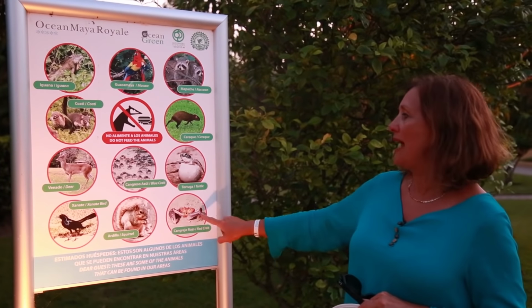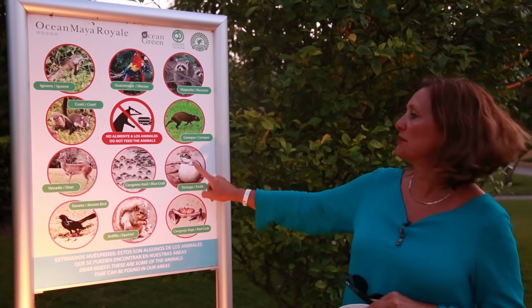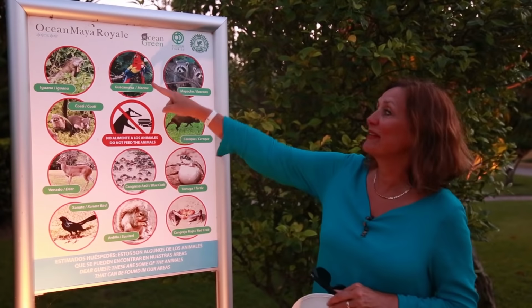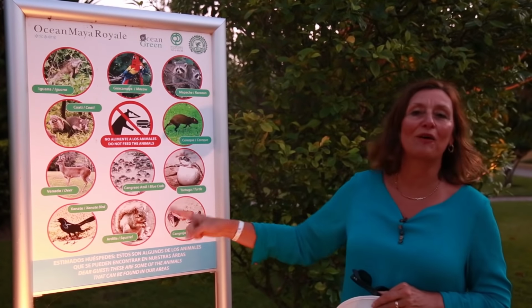This character, very noisy, loves to chat. Squirrels, of course. Haven't seen the red crabs, haven't seen the turtles, or the blue crabs, which I'm probably relieved about, to be honest. But there are, and the macaw I did not see either, but there are lots of wonderful animals in the area that just wander around freely, which is beautiful, but do not feed them.